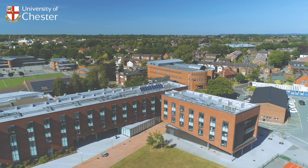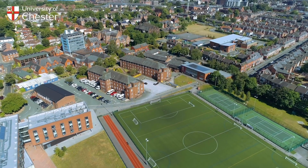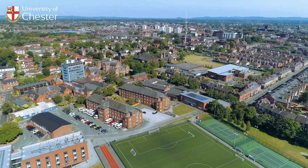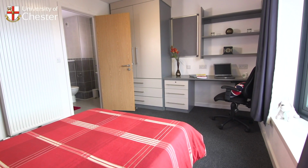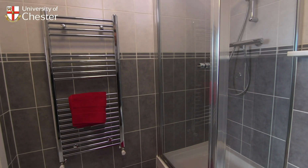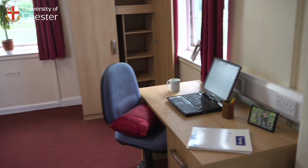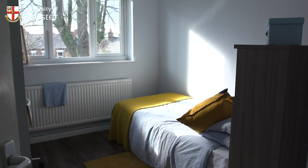At Chester, all university-owned or partnership accommodation is located on or close by the Parkgate Road campus. It's just a stone's throw away from the city centre and within walking distance to our academic sites. We offer a range of accommodation types and different styles, from small self-contained houses to large traditional halls of residence. So whether it's a shared kitchen or studio, or ensuite or shared bathroom that you're after, we have something to suit you. We also offer full board, semi-catered and self-catered accommodation.